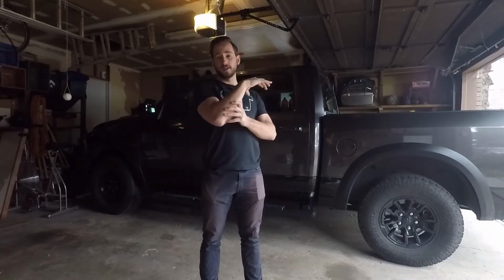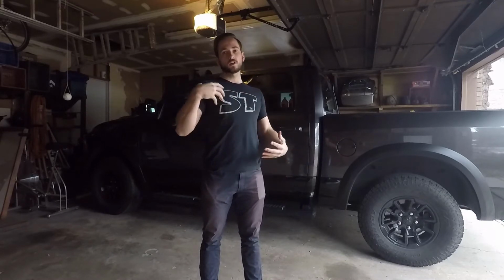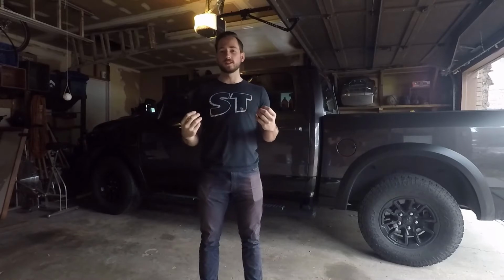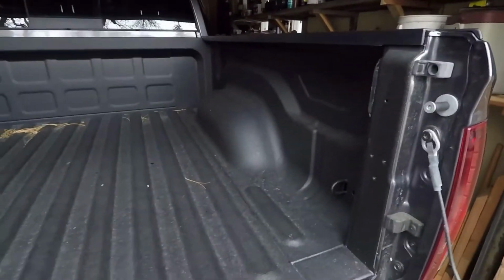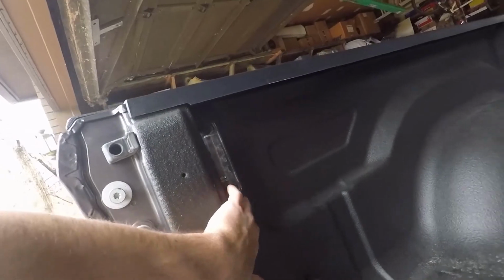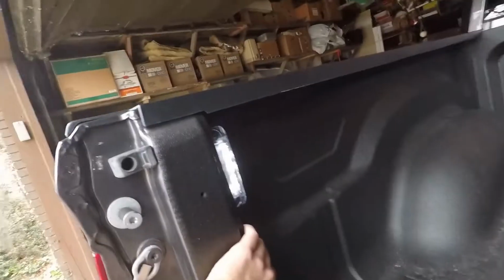The fourth thing that I love about my Ram 1500 Rebel actually has to do with the bed, and it's the LED bed lights. And I know this isn't unique to this specific truck or Ram in general, but it's definitely a feature that I do love about this truck. The LED bed lights are a really neat function. So inside of the bed you have lights on either side, and there is actually a little button that you can press to turn them on and off at any point.